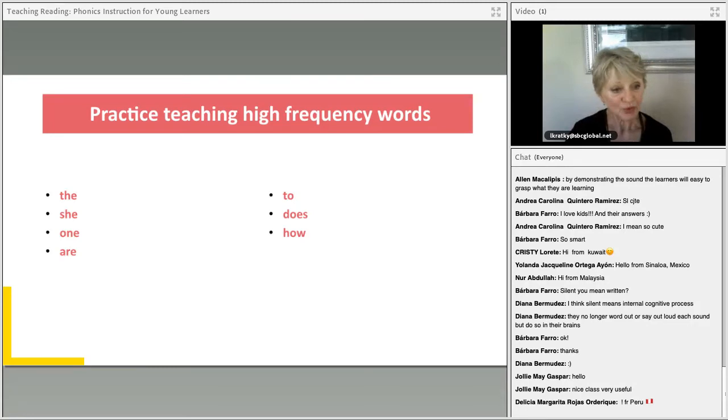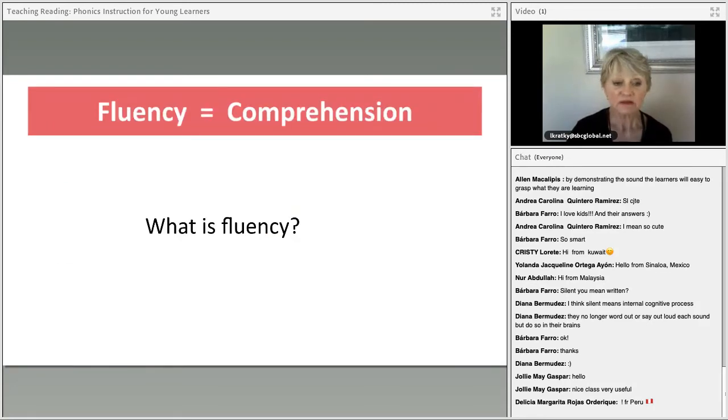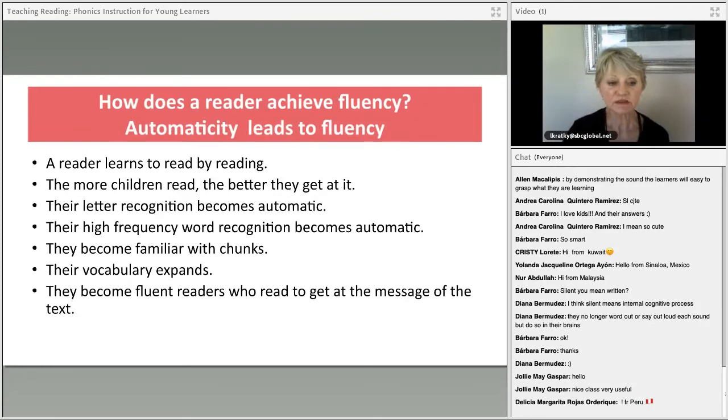On your own, you can practice teaching these high frequency words: the, she, one, are, two, does, how. Say the word, use the word, and the children say the word, they spell the word, they use the word, and they write it up high, down low, in the middle, check it. Something tricked you? Try it again. Quickly. And then finding it, let's say you're doing a chant or a poem. You have a text right there. Have them find high frequency words in the middle of that text.